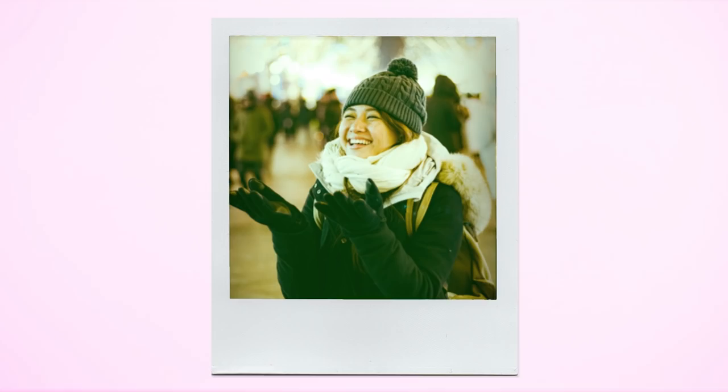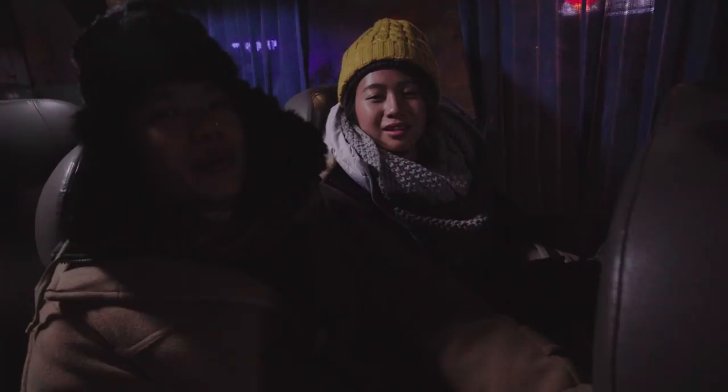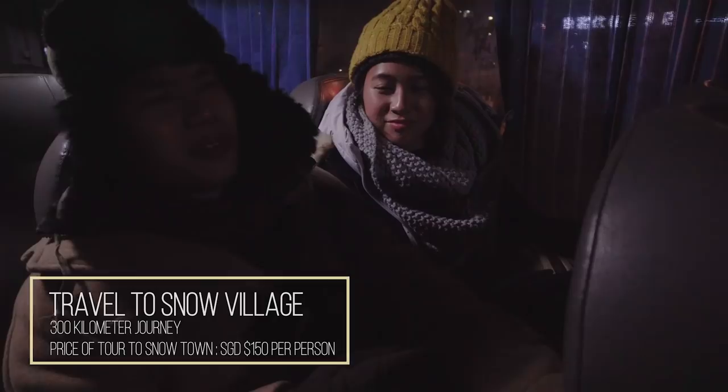We're on a bus ride out of Harbin. So we'll be heading to the snow village. I heard it's going to be a beautiful place, 300 kilometers out. Hopefully we'll catch some sleep.